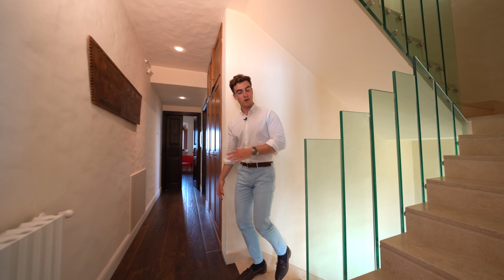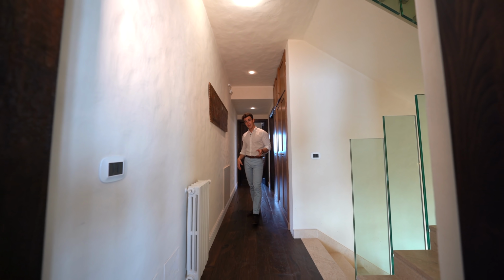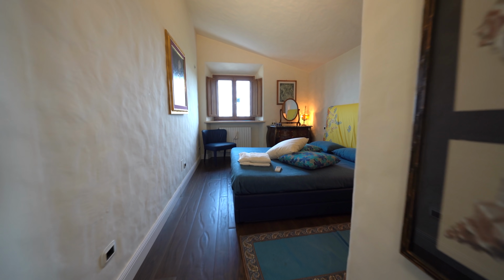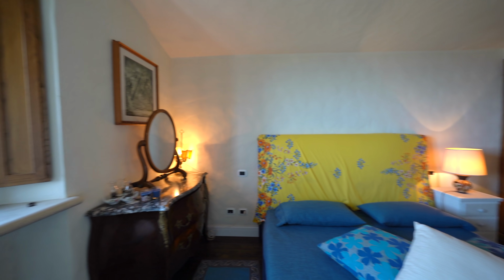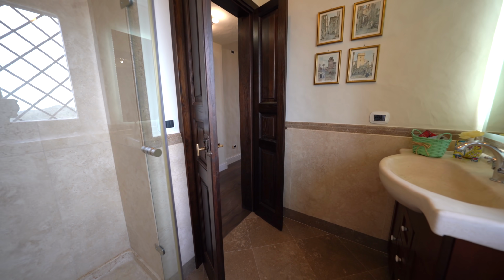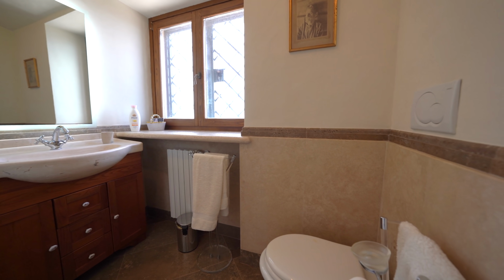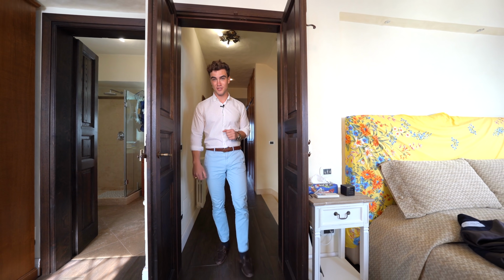On the first floor, we find this beautiful dark oak parquet floor and 3 bedrooms, each one with its ensuite bathroom. There are 2 double bedrooms right behind me. And passing through this door, we get to the master bedroom with a view on Isola del Giglio.